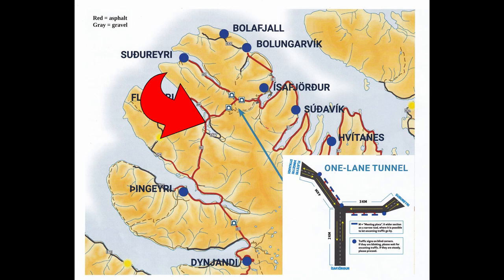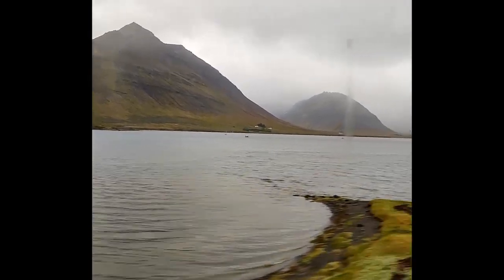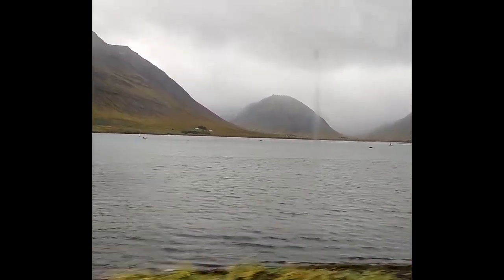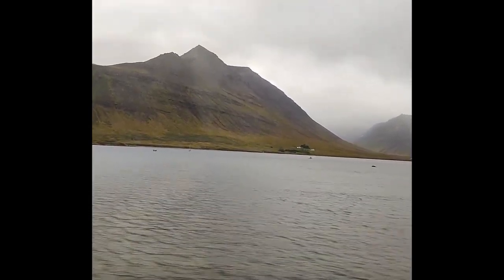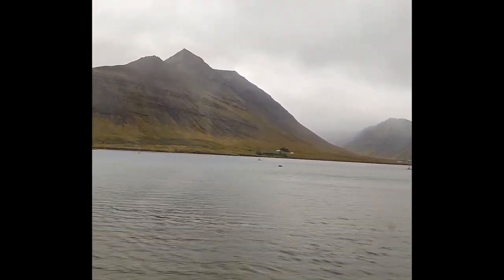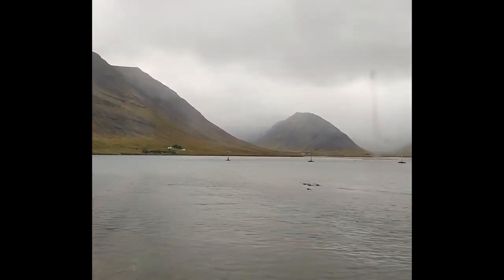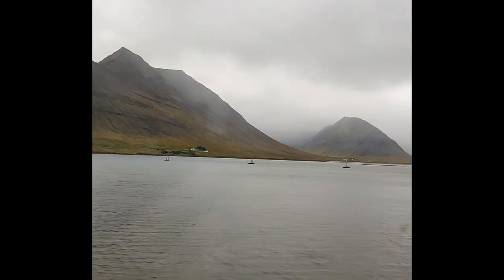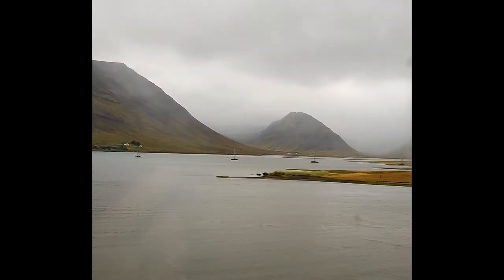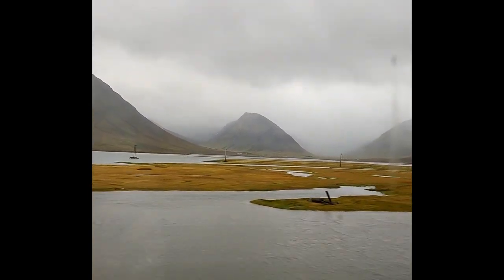On the foothill on the right you can see a farm which breeds for the most sheep. They breed also Icelandic cows, and another farm behind us breeds also Icelandic horses. All these domestic animals were brought to the country by the first settlers 1,000 years ago.